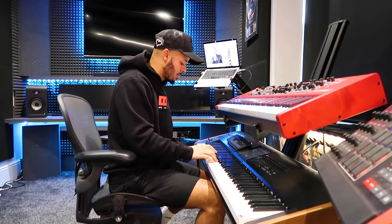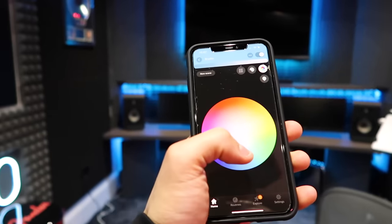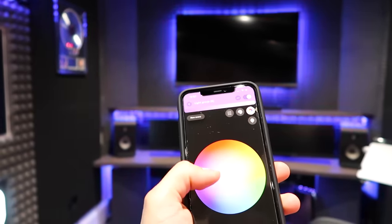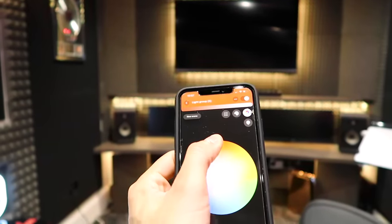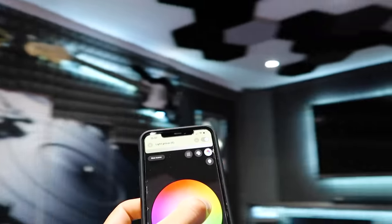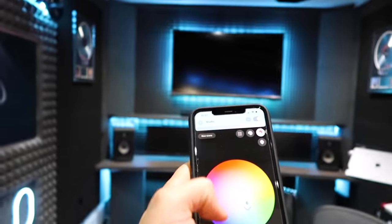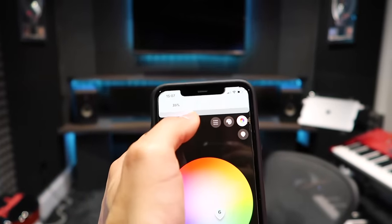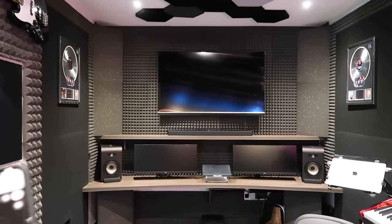All right, so last cool studio feature before we move on to another part of the house is the Philips Hue light strips. You can literally change them to any color that you like using this color wheel, and they're all synced up as well, so you can have them synced or unsynced. I've got them synced, and you can also control the brightness, which is here, and you can turn them fully off like that. I never see them off. Oh, I don't like it. Nah, getting back on. So that was the studio, hope you enjoyed that.